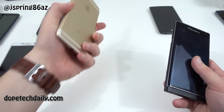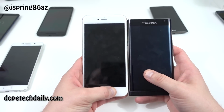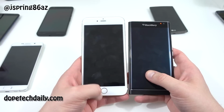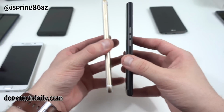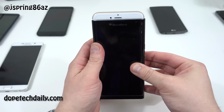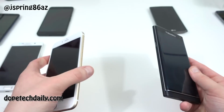We've got the iPhone 6s Plus. Of course, the 6s Plus is taller because we've got the 5.5-inch screen. Also, Apple has those huge bezels on the top and the bottom. Of course, the iPhone 6s Plus is going to be thinner. You can see that there. And in terms of the width, once again, you can see the Priv is wider than the iPhone 6s Plus.